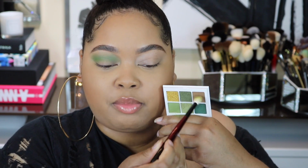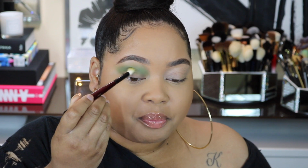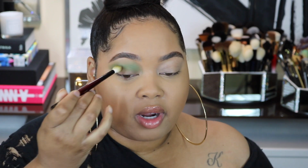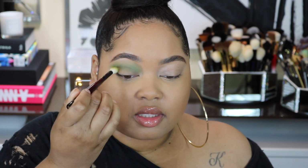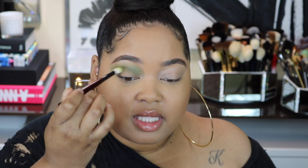Now I'm going to take this brownish taupish color, move down just a little bit, and focus that right in the crease area. So back and forth. This is going to give us some definition. I wish that they had put a dark hunter green in here so I could really get my green life on. But since they don't have that, this is all I have to really define and deepen up the crease.